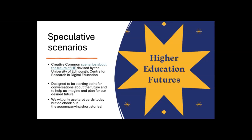Some of them are quite maybe out there, but we want you to think about them in terms of levels of granularity. Maybe not the whole story will come true, but maybe parts of it will, so start thinking about the scenarios and what elements may already be starting to happen. They're designed to be a starting point for conversations. The idea is that you have these discussions based on the scenarios that you get.